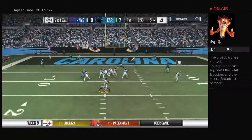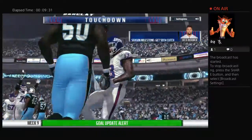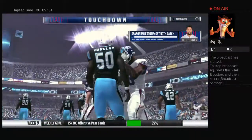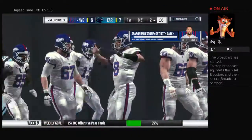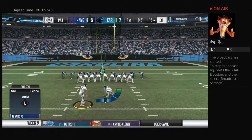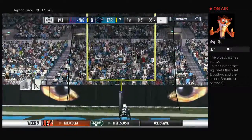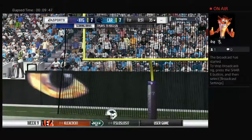On second down, here's Roethlisberger. And he's got it. Touchdown, Giants. Odell Beckham, his 11th touchdown of the year. And the Giants are an extra point away from tying up this football game. It's good, and we're all tied at 7 apiece.